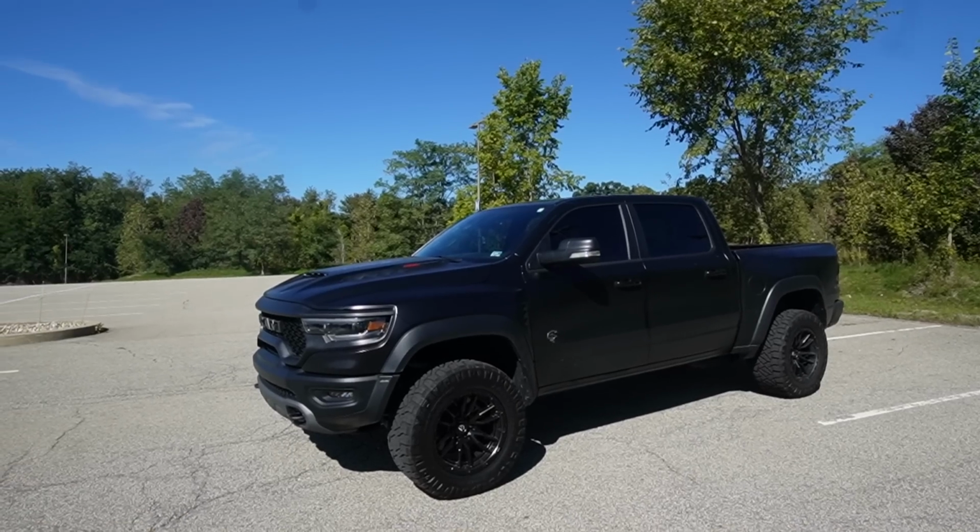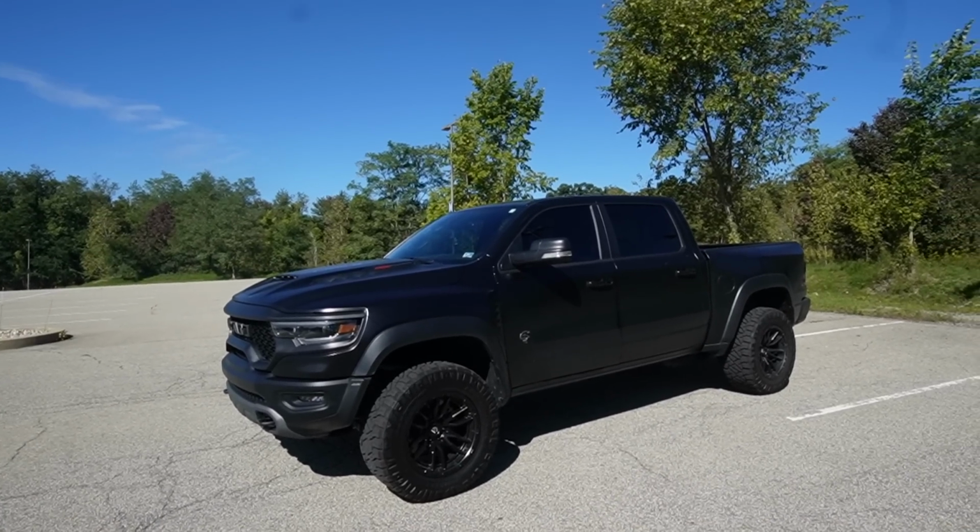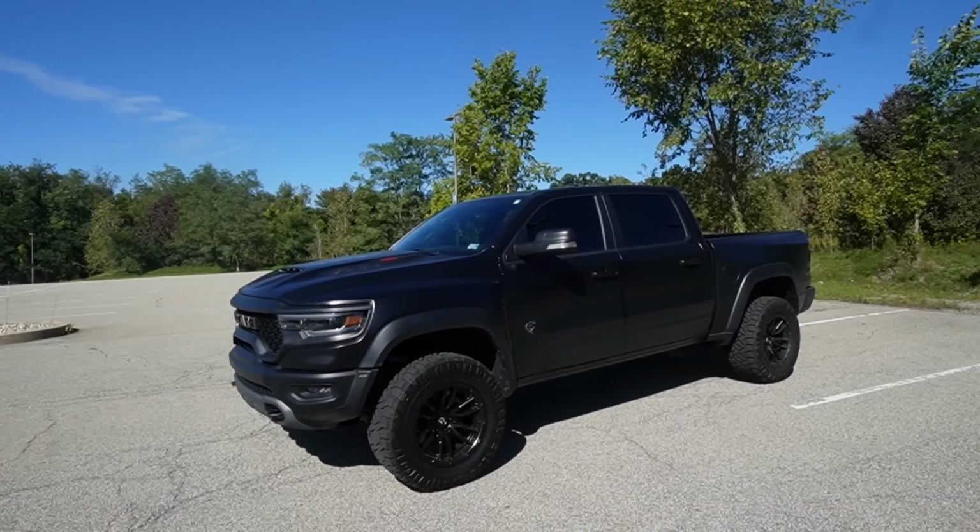Dodge definitely makes you pay if you want the creature comforts and the nice features and so on. At least for me, who's owned a bunch of Fords and we still have a Gen 3 Raptor, compared to Ford when it comes to creature comforts, you gotta pay a lot more with the Ram.